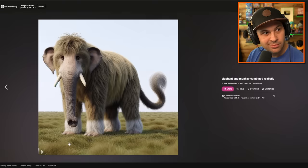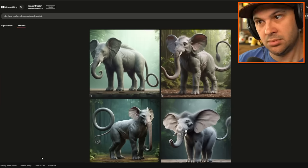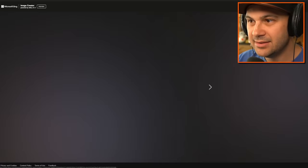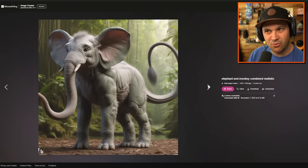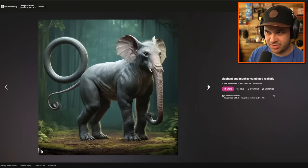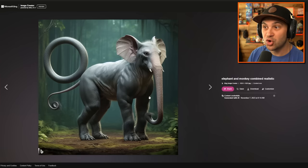Horton hears a who. It's Horton. This guy, though, yikes. He definitely got like the monkey features on the face. It's weird. Oh! I went for it again. And this time, I don't know if it's better or worse or a little bit of both. What is with the weird circle tails? You are so strong.